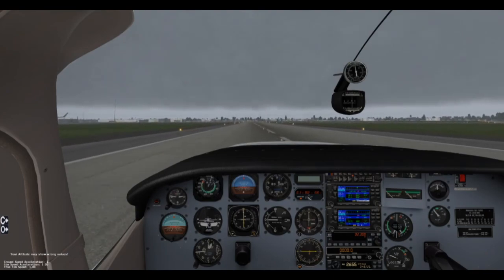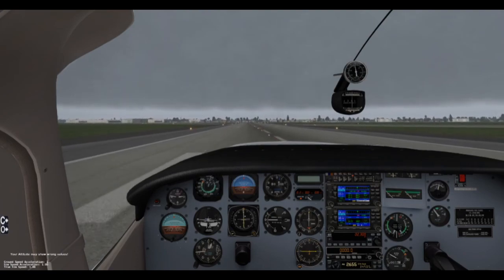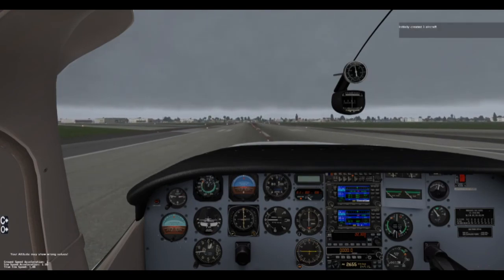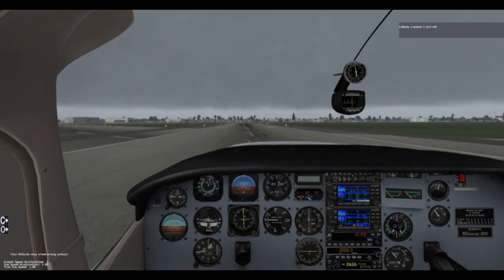Should have made my radio calls just as practice, but I didn't. Looking for a windsock, because there seemed to be, well, it looks pretty limp, but there seemed to be a little bit of a crosswind on that landing.